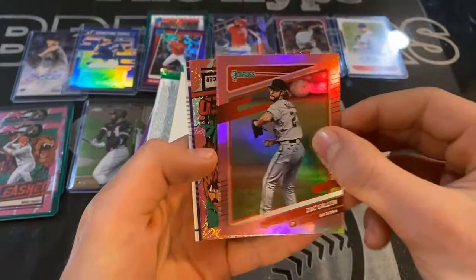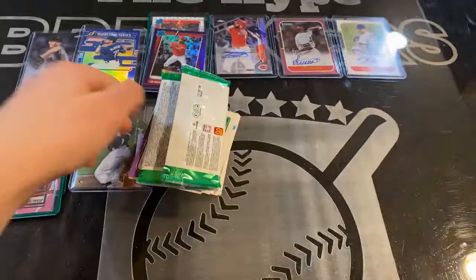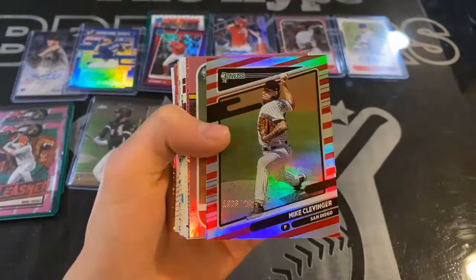Going to be a nice Cody Bellinger. Pink Fireworks Unleashed. Anthony Rizzo, Diamond Kings, Tavares Ross. And out of the second and final stack of the night. Good luck, everybody. John Means, Keith Hernandez, Joey Gallo, and a red stripe Mike Clevinger for the San Diego Padres, to 2021.